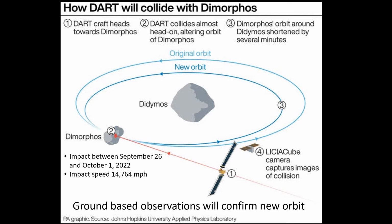And to actually figure out if this worked, we're not actually going to use anything associated with the DART system. We're going to have to use ground-based observations. DART is going to be destroyed, and the CubeSat is going to send us pictures, but the CubeSat is not designed to stay at the system and orbit and track the moon. It's just going to take pictures and keep going. So what we have to do is look at this system with large ground-based telescopes, see the main object and the moon, and track the orbit of the moon and see if its position and timing actually changed as expected.